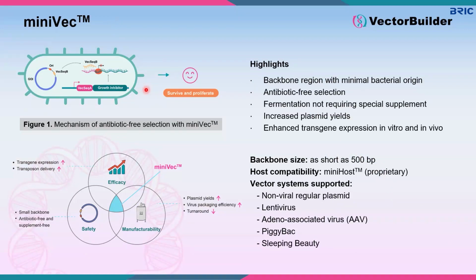Figure 1 demonstrates the mechanism of selection with the miniVec backbone. The backbone consists of an origin of replication and a selection sequence, VecSeq-B. When VecSeq-B is transcribed, it can bind to a complementary sequence, VecSeq-A, which is upstream of a growth-inhibiting gene. Any mini-host bacterial host transformed with this plasmid will survive and proliferate, and any bacteria not transformed with the plasmid will not be able to grow.